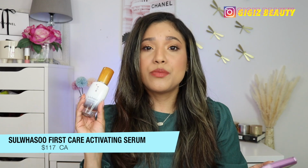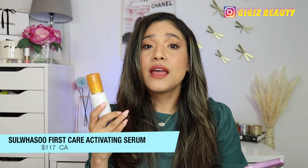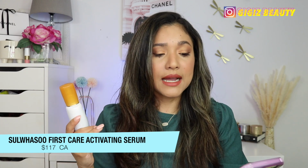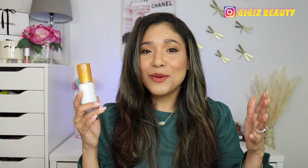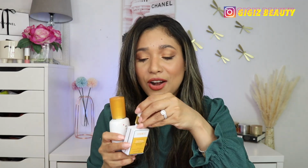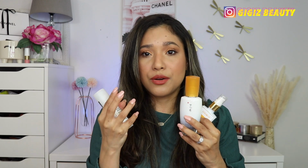Activating Serum. This serum promises to hydrate, it's gonna nourish, and it's gonna visibly firm the skin. It's meant for all skin types, and it's gonna help you with dryness, some wrinkles, uneven skin tone, and dullness. So I feel like all the products that I'm recommending today are huge when it comes to hydration and when it comes to the overall tone of your complexion.